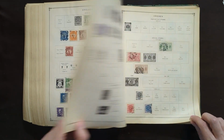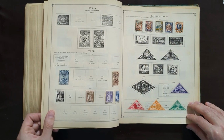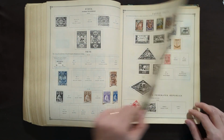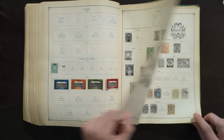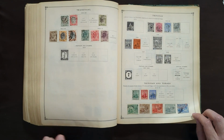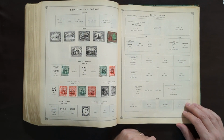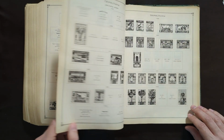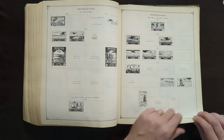Some Sweden, Switzerland. Let's see. I mean, this is so cool. Syria, Arabian government, 1920. This is just so cool. Thrace. All right, we're getting closer to Transjordan. Let's see what we have. Transvaal, Trinidad and Tobago. I like that. Tripolitania, pre-Libya, Italian colony in North Africa. That's really cool. Unfortunately, that appears to be blank, but that is okay because I am up for the challenge.